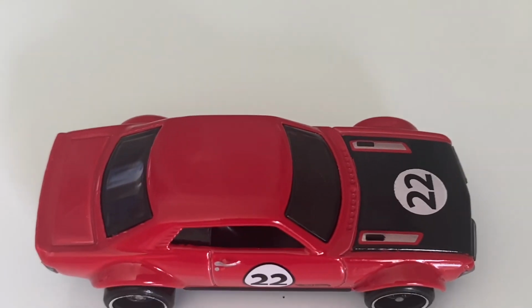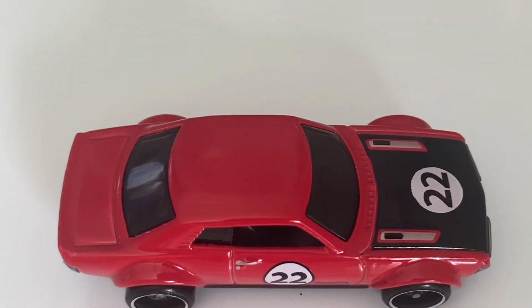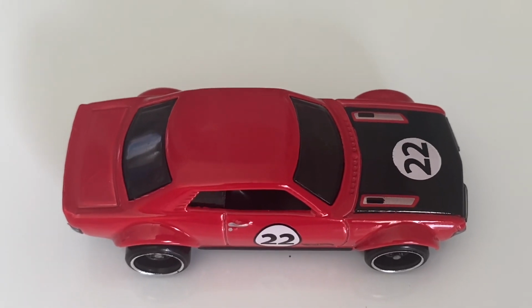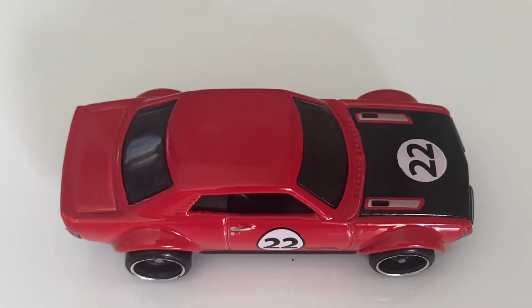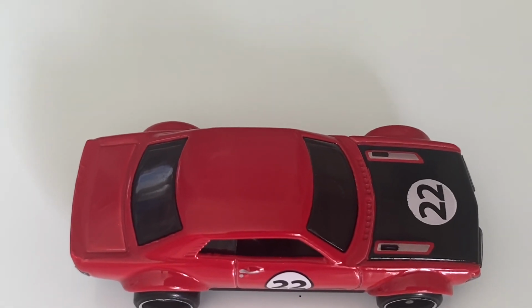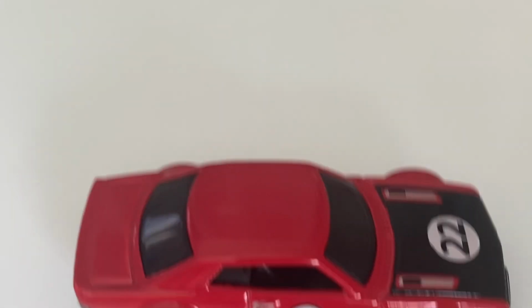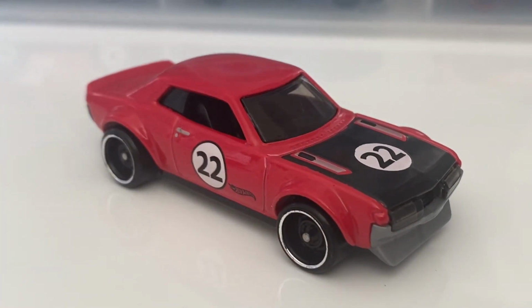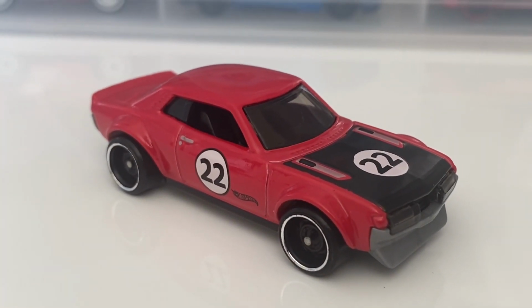As for the top of this car, that is what it looks like. There is no tampo work or really any detail going on, but of course you could pause the video and have a look if you're looking for something, or wondering maybe if your car's got an error or something going on with it. There you go, that's what it's supposed to look like. And there you go, that's really it for this car. Now let's get into the actual review and my opinions on this one.